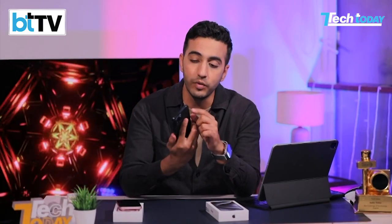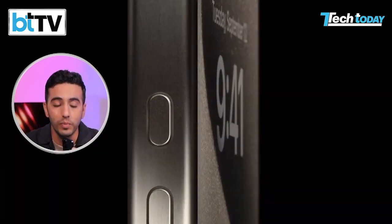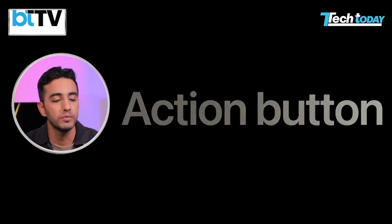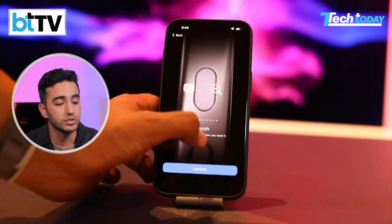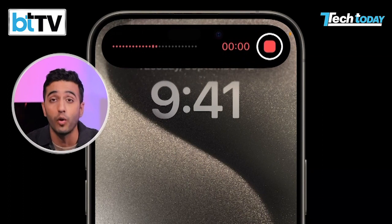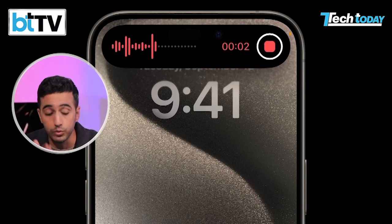Now, the real cool thing over here is this new customizable action button, which I'm using to go to silent mode. You can do a bunch of things from the settings menu. For instance, you can make this your flashlight. You can even turn on the voice recorder straight from here, which is a very useful feature.